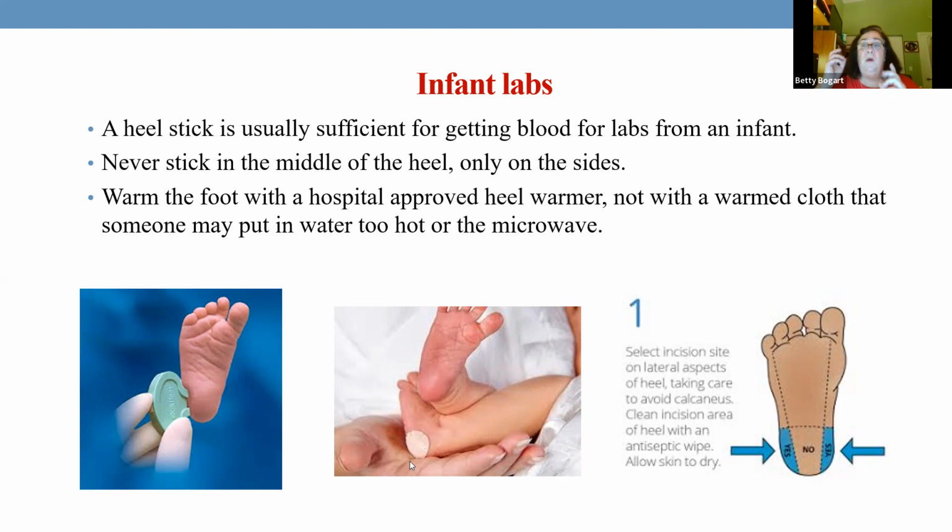But if you have that leg with an approved heel warmer, like those little red and white bags, and you pop it, it's a heel warmer that has been approved for infants. You can put it on that heel and warm up and dilate those vessels. Never, ever use hot water or something from a microwave, because these children have very fragile skin. You can burn them. And you will see if you do it on the side with an approved hospital warmer and slowly squeeze it, you can fill up a lot of tubes of blood.